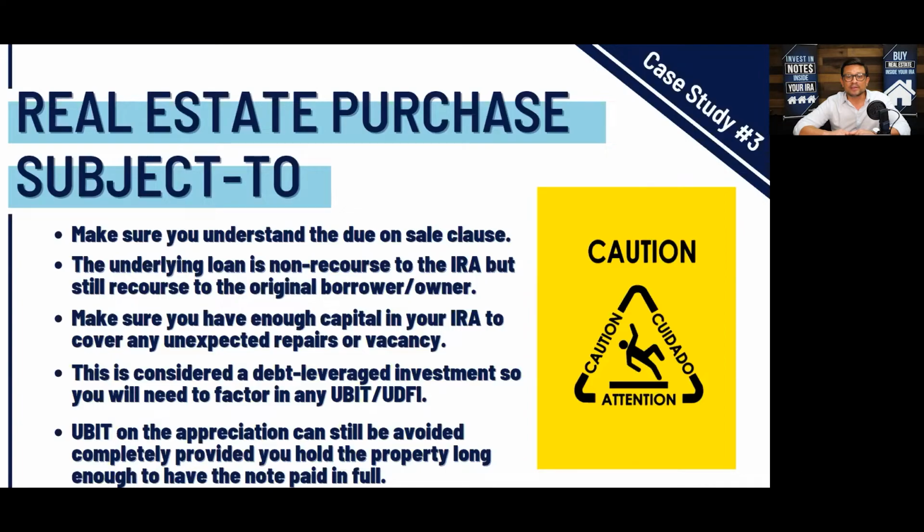Make sure you have enough capital in your IRA to cover any unexpected repairs or vacancy. So I would urge you, in this gentleman's case, he used $8,000 to catch up the mortgage payments and give the person some money to walk.